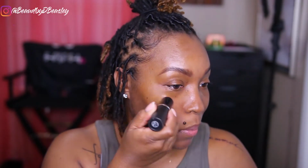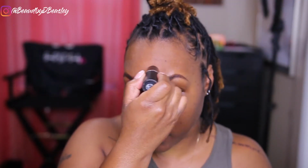We are going to prime because I was about to forget. Let's use this Smashbox Photo Finish Iconic Primer Stick. It's supposed to mattify, but I don't know if it does that or not. I just normally swipe it all over my face. I have stuff I've been trying to use up. Oh, that did mattify me though. Carve out my brows right before I'm about to do my eyes.